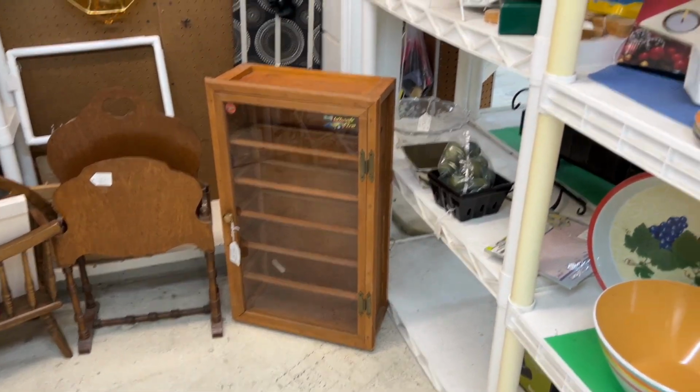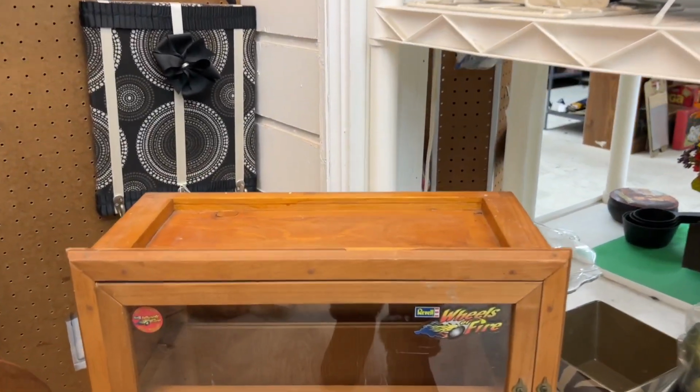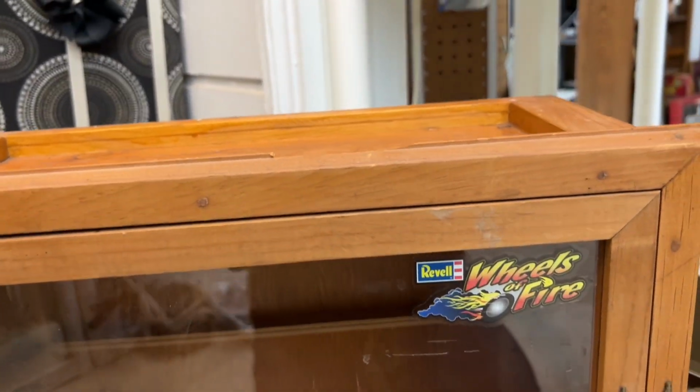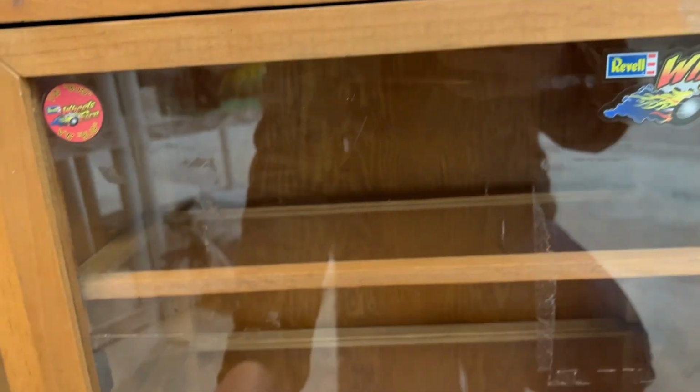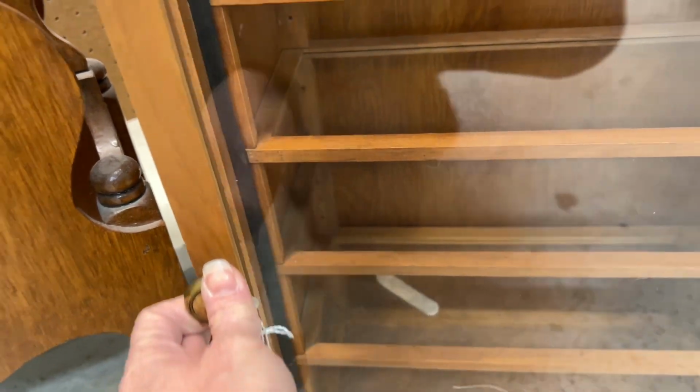All right, so this little display cabinet isn't completely calling my name or anything, but it has a lot of potential. So it looks homemade. If you take these stickers off, I mean, it's $22.